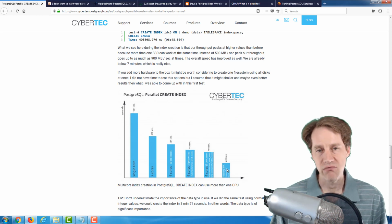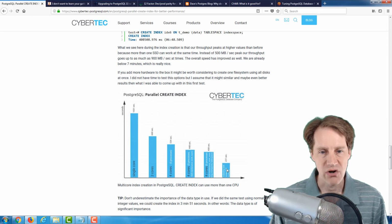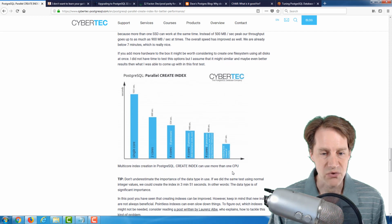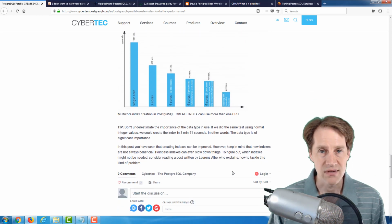So index creation is really dependent upon the data that you're trying to index. But I thought this was a great post to give you a sense of what kind of improvements you can potentially see using these new parallel index creation features coming in PostgreSQL 11. So definitely a blog post I suggest you check out.